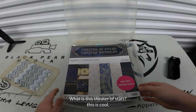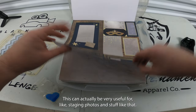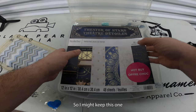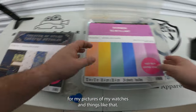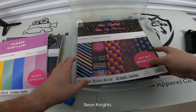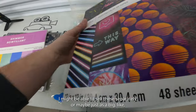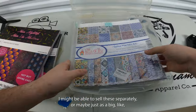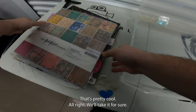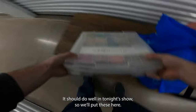What is this? Theater of Stars. Oh, this is cool. This could actually be very useful for staging photos and stuff like that. That's nice. So I might keep this one for my pictures of my watches and things like that. Or maybe I'll just sell them tonight. Neon Knights. Oh, this is cool. Look at that. Might be able to sell these separately or maybe just as a big lot. Spice Market Kit. And then another one. Look at that. That's pretty cool. All right. We'll take these for sure. These should do well in tonight's show. So we'll put these here.